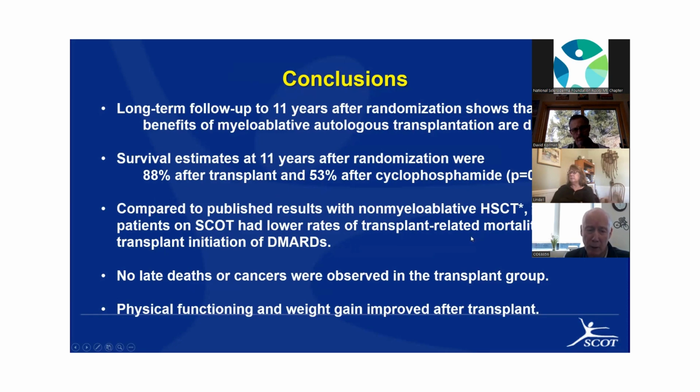There were lower rates on the Scott clinical trial of transplant-related mortality and a lower rate of disease progression with patients going on to the Scott clinical trial, where they had a more aggressive approach to their treatment. There were no late deaths or cancer observed in the transplant group, and physical functioning and weight gain improved after transplant. And I think the other thing that we've noticed in transplanting patients, because we've continued to transplant patients after these results, is that many patients come in with Raynaud's, significant pain or discomfort, especially in the extremities. And I think that we see improvements after transplant with the improvement of the skin. And I think that's one of the biggest improvements that patients have in their quality of life.